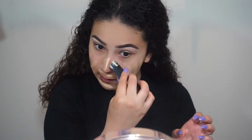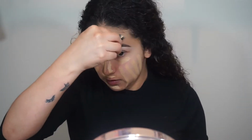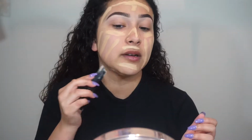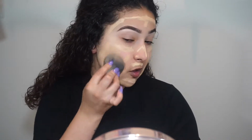And I like a really full coverage, so that's why I go in with a lot more. And I bring it down my neck, because since I did mention that it is lighter, I like to bring it down my neck so that I can blend it all down. And then I'm going to take my damp beauty blender and start blending that out.